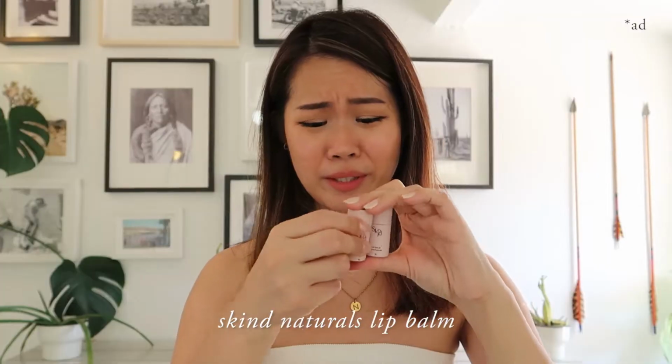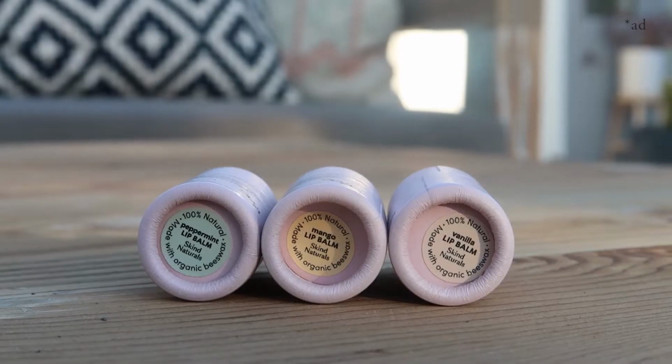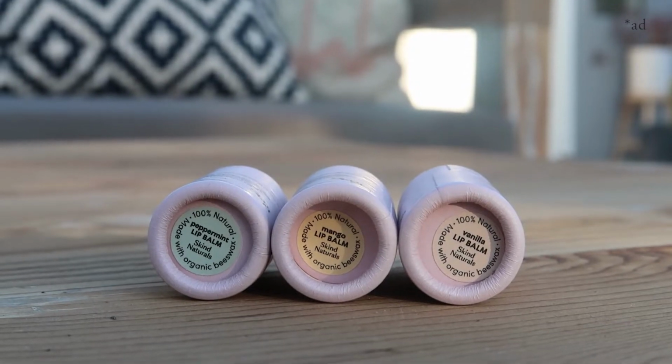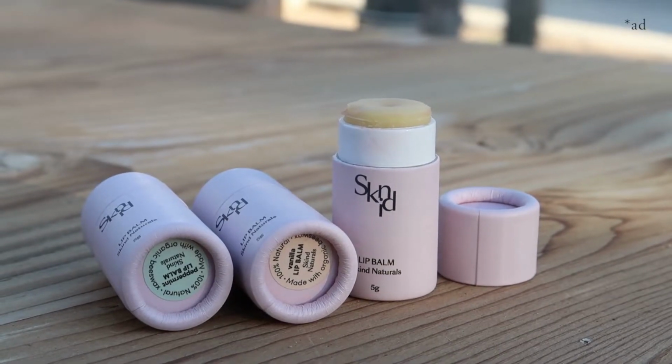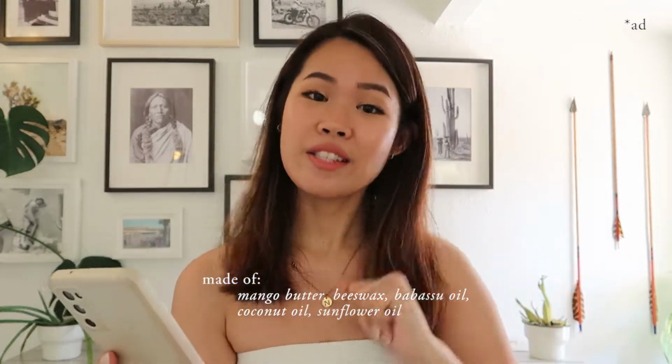But wait, I have another thing to share with you. Lip balms. Tell me this isn't cute. It's tiny. So they sent me 3 different ones. I have mango, peppermint, and vanilla. It is made up of a combination of ingredients such as organic beeswax, mango butter, babassu oil, and sunflower oil. For today, I'm going to carry the mango one with me in my bag so that throughout the day, I can just top up.